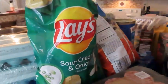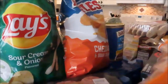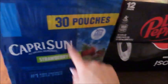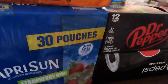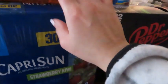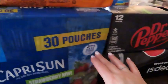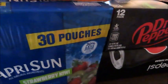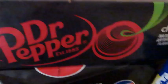Lainey really wanted some chips, so we got her, well, not just for her, but she picked out what kind of chips we were going to get this week. Just some regular bread. The Capri Suns, which you would not believe how fast we go through these. With 4 kids, normally I would buy 1 additional box, and then everybody gets their own box for the entire week, and when they're gone, they're gone. But this week, since I was buying so much extra stuff, I didn't even worry about that. They'll just have to drink water and get over it.